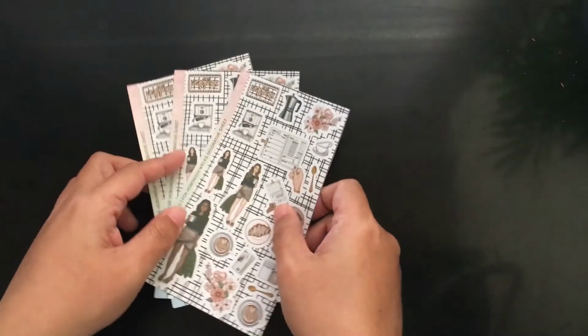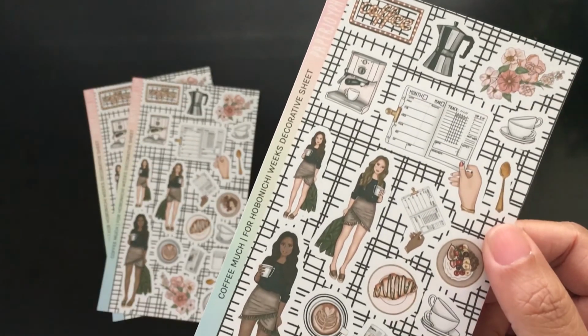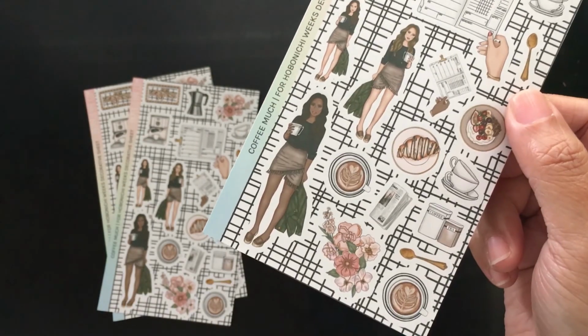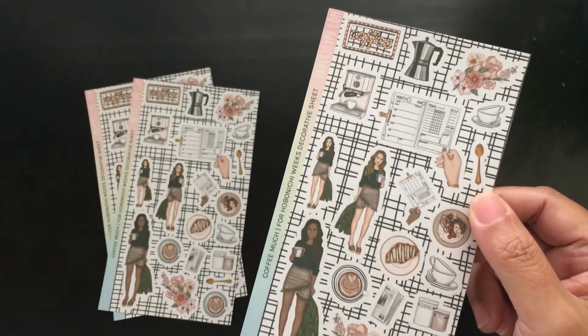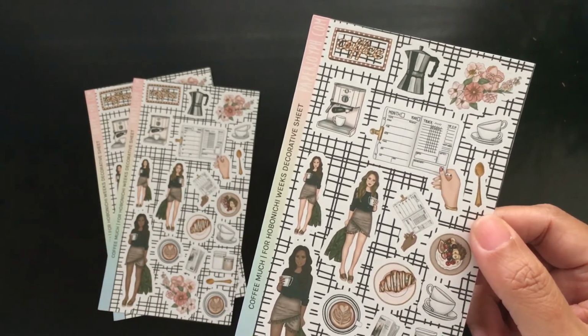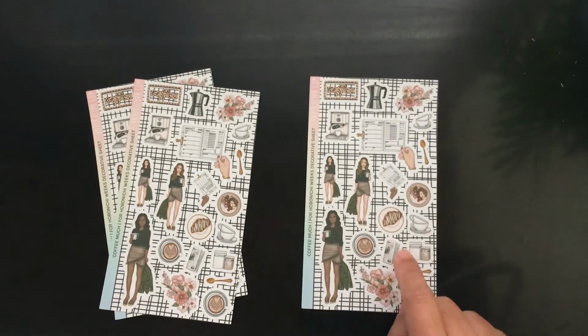And now I'm going to show you the very last thing that I have here for this video, our deco sheet. So this is our deco sheet that looks like this. See, Coffee Much. It has a lot of coffee, like multiples of the coffee, and I made sure to do that. And then you have the girls some more and florals as well. I really like this deco. This deco sheet I think will be applicable for a lot of things. All right, and these are the kits or the collections that I have for today.